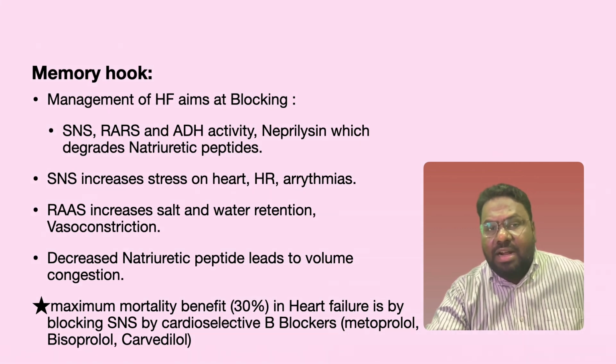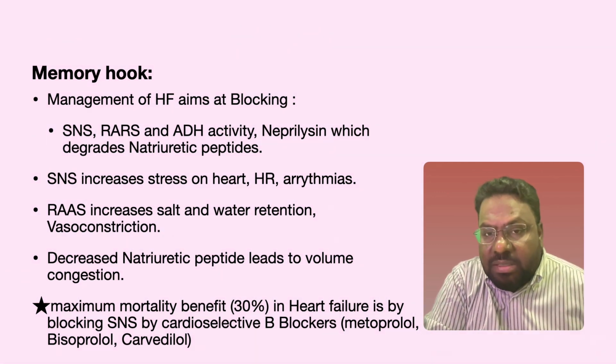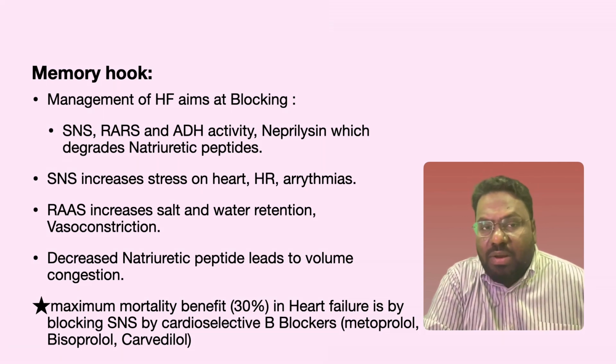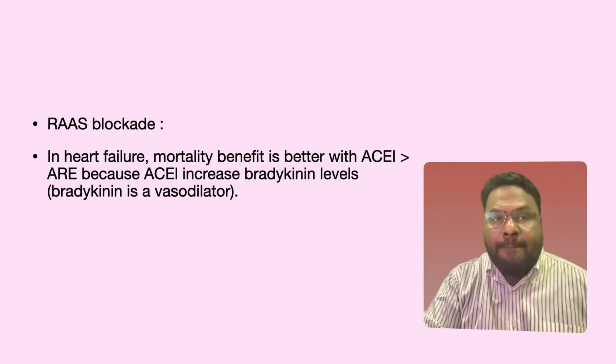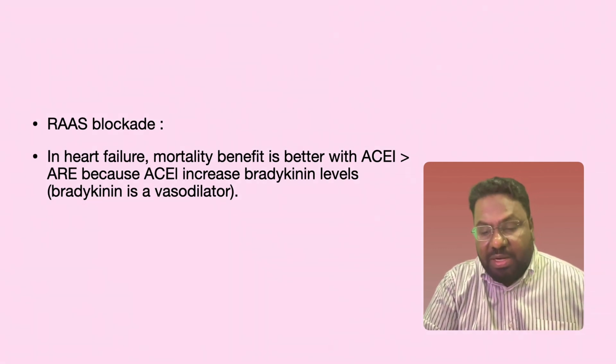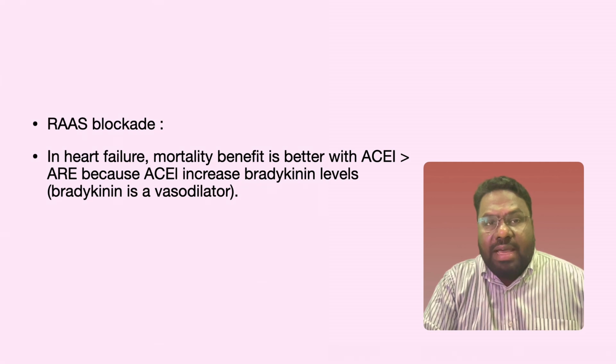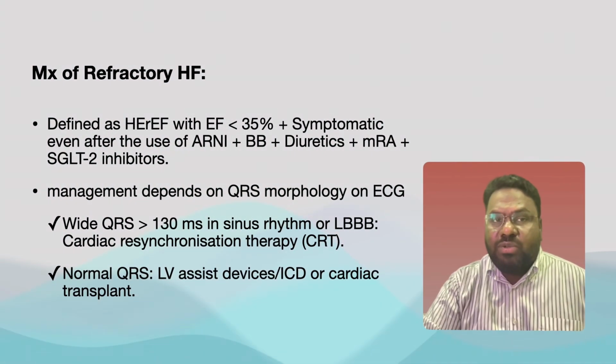Maximum mortality benefit in heart failure is achieved by blocking the sympathetic nervous system by cardioselective beta blockers. What are the examples of cardioselective beta blockers? Metoprolol, carvedilol, and bisoprolol. Now, landiolol is a new cardioselective beta blocker, which is mentioned in 2024, but still, it has to pass certain phase 4 trials. Renin, angiotensin, aldosterone blockade has to be done. If there is a heart failure, mortality benefit is better with ACE inhibitors, ARBs, because ACE inhibitors increase the bradykinin level, and bradykinin is a vasodilator.